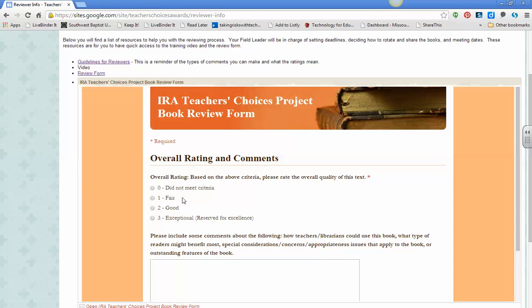So a 0 means did not meet criteria. In other words, maybe it did not have curricular connections at all. The book maybe was just awful. The illustrations were stereotypical. They were inappropriate maybe. And this one means pretty much I wouldn't even put it on my shelves. It was a horrible book.